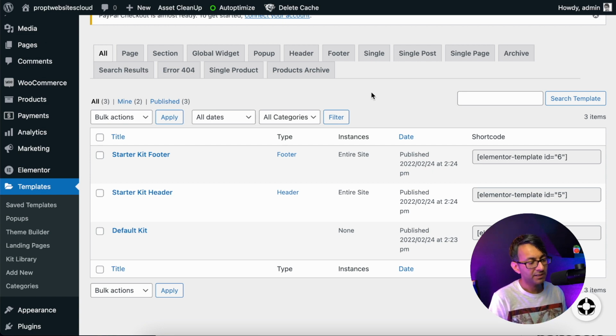Starter kit footer, and starter kit header. So this was what they had originally given us on the homepage. Remember I showed you that? Again, there's a bit of a pointer as to what you need to do. Now you could edit this here, or you could go to your homepage and edit the header and footer there as well. You know the drill.